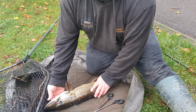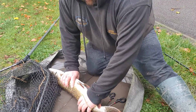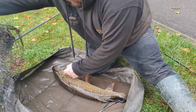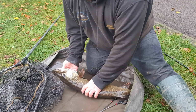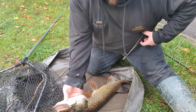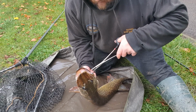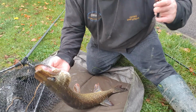So just a little bit on unhooking the pike. One thing I would say is always use a rubberized net. Gets you out of so much trouble, and the hooks don't get stuck in it, and if they do, you can easily untangle them. So if you put your hand underneath the gills, so you're on the bone inside the pike's mouth, and this one lightly hooked, and there we go.